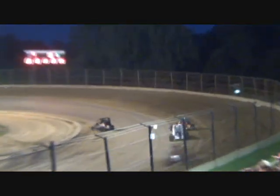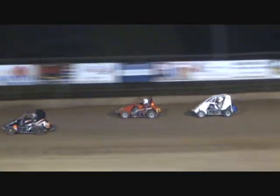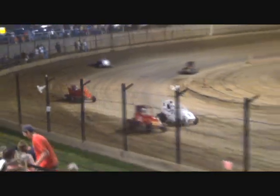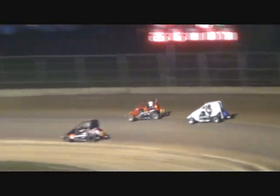Halfway home, halfway to go. 15 down, 15 to go for your non-wing feature event. Lane Wilstein, look at him sliding the car sideways, going around the corners, folks. Side by side for that number five spot. The 71 of Sean Brandt bringing the one of Danny Billings up on the high side. Jacob Nittmeyer on the low side.